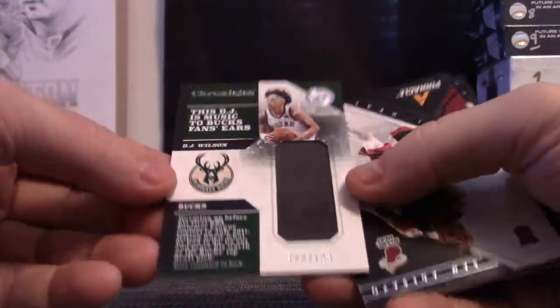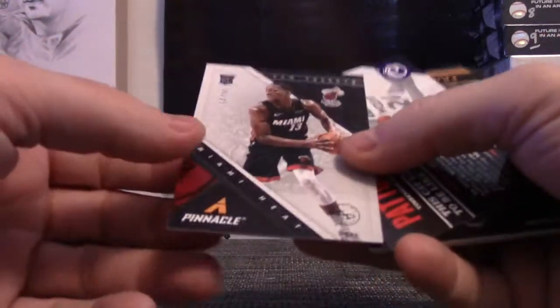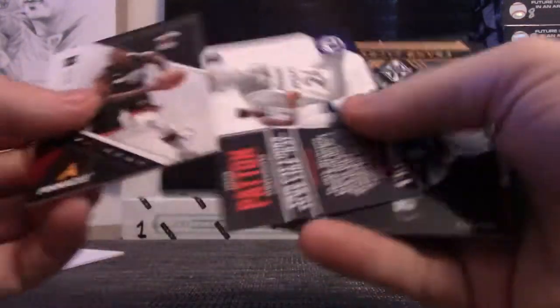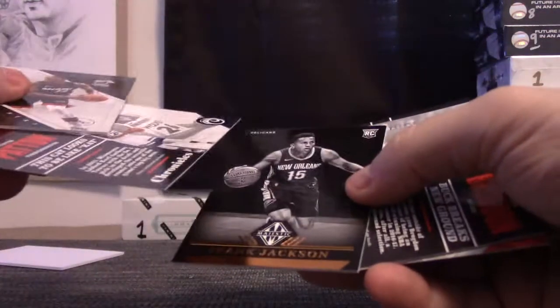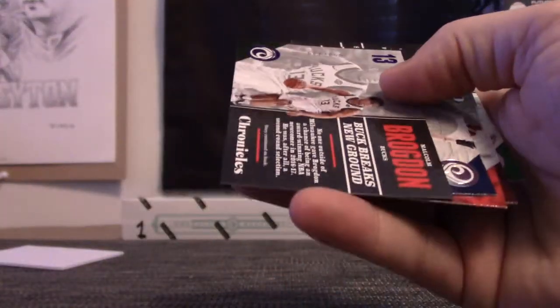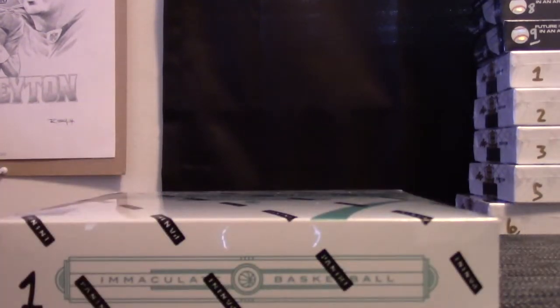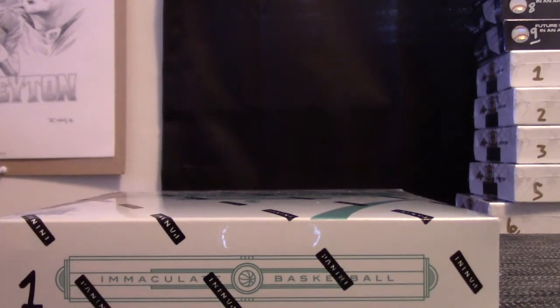That one's numbered to 99. Kristaps Porzingis. DJ Wilson, 199 Jumbo Jersey. 99 Bam Adebayo. Oh, is that anything? Justin Patton, purple. Numbered to 149. Frank Jackson. And 149 Malcolm in the Middle Brogdon. All right, ending with number one. Let's hope it is. Let's hope it is.